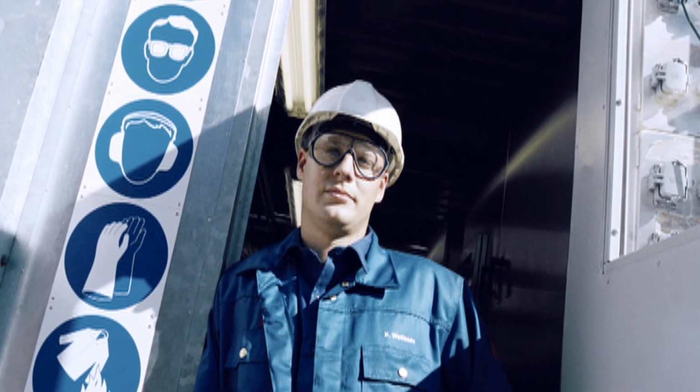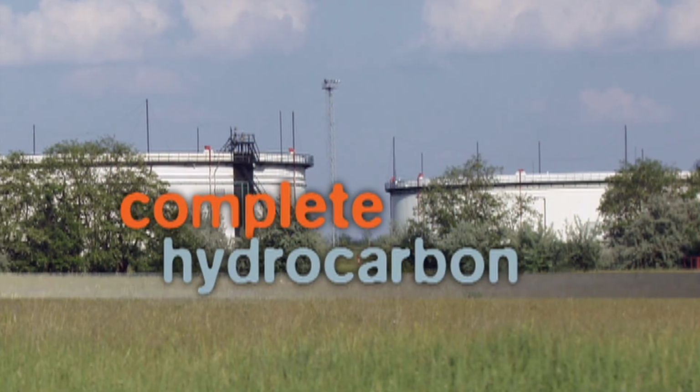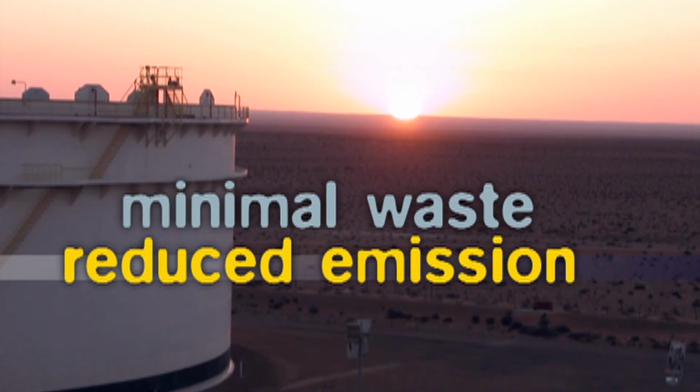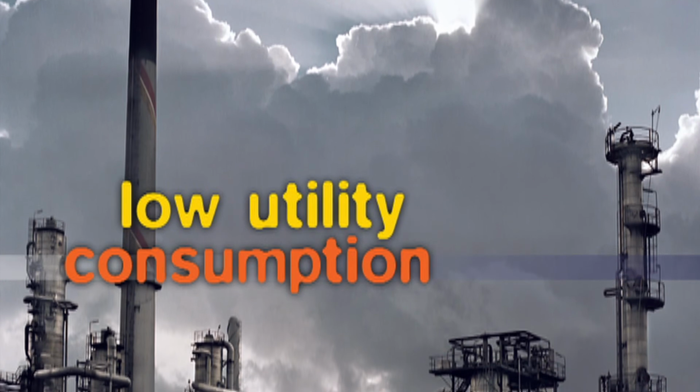Blabo has set new benchmarks for environmentally friendly tank cleaning, with close to complete hydrocarbon recovery, minimal waste effluents and disposal, reduced hydrocarbon emissions, and low utility consumption.